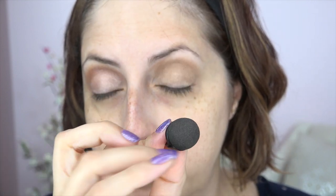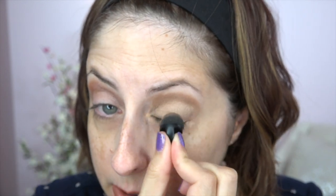Yeah, it didn't work. Okay, so if you lose this or it breaks, this little rubber falls off, I don't know what you're gonna do. This thing is actually pretty good at applying the stuff and putting it where you want to put it, but once it's kind of gone, it's gone.